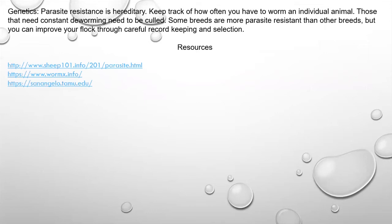I have right now, out of my flock of 33, I've had 4 individuals that I've had to worm in the last year, almost a year and a half now. And of that, none of them have been repeat offenders. If I'd had any that had been repeat offenders, and depending upon how far apart they had to be wormed, they would probably be going to be processed. That way I can get them out of the genetic pool.